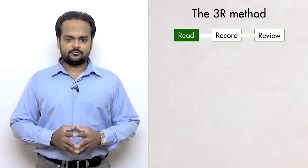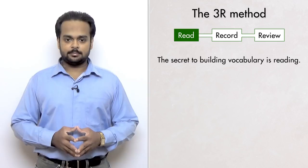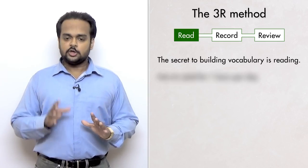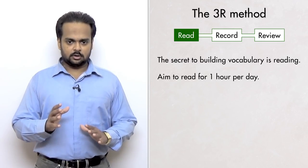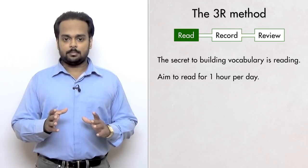So let's talk about the first step, read. If there's one secret to building your vocabulary, it's reading. There is simply no better way. You should aim to read for an hour per day. If that's difficult, do at least half an hour, that is 30 minutes, but 1 hour per day will give you the most benefit.